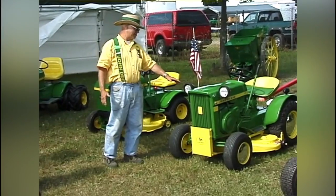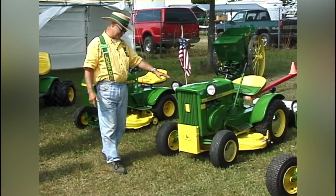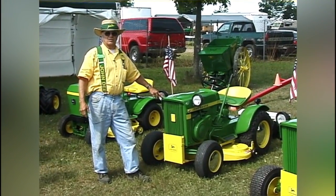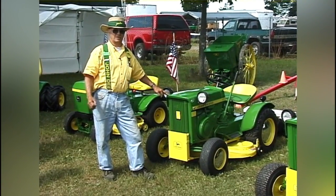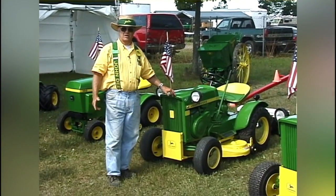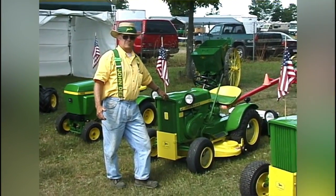This is a John Deere 110. This is 1965. This was the beginning of the big popularity of John Deere lawn tractors. This was called one of the John Deere weekend freedom machines. You were able to mow your grass on a Friday night and have all day Saturday and Sunday for fishing. And that was a big part of their ad. So this is one of the John Deere weekend freedom machines.